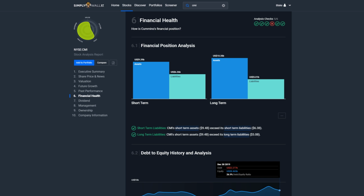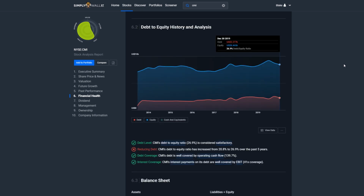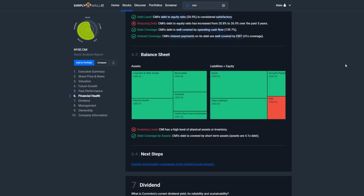If we look at their financial health, this is where I think Cummins really excels. Between the two companies, their short-term assets exceed their short-term liabilities, and their short-term assets exceed their long-term liabilities. Looking at their debt-to-equity history, very nice graph to see here. And most importantly, their debt-to-equity ratio is only 26.9%, which is actually really good. So overall, their balance sheet looks great.